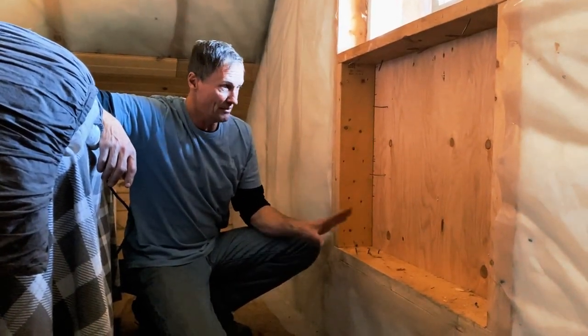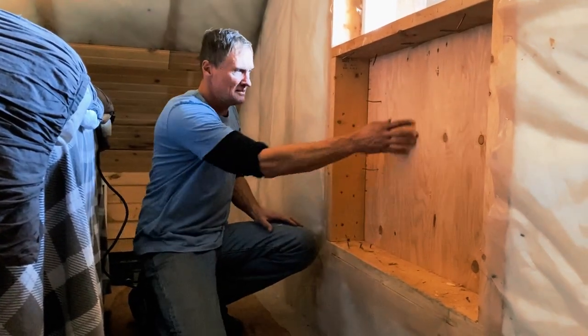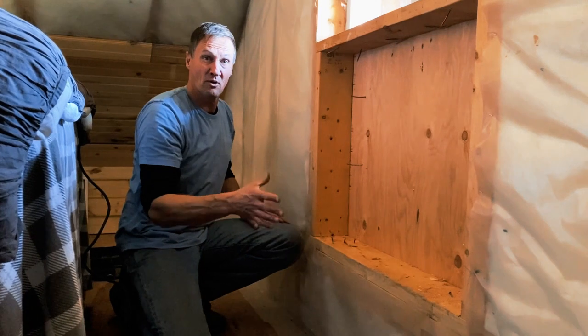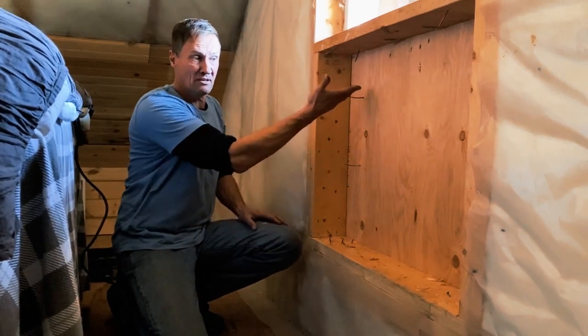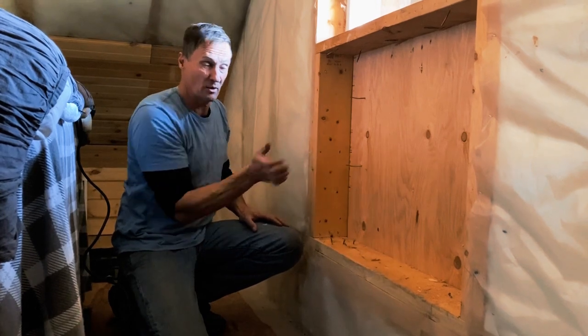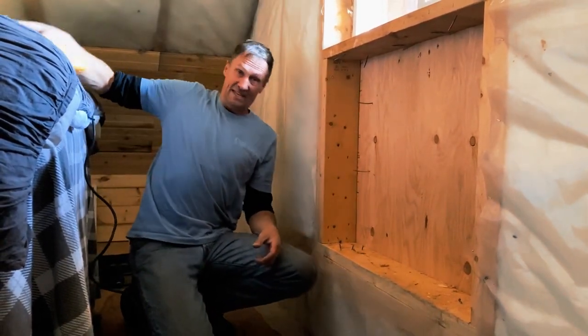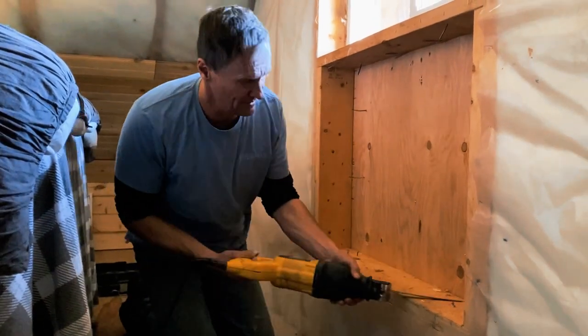So we came up with the solution here, and we're gonna cut a section out at least big enough for us to go out onto the deck underneath the window, and then we'll put a couple hinges on a piece of plywood so we can kind of go in and out tonight. So that's what we're doing now. We're gonna cut the hole and see what it looks like.